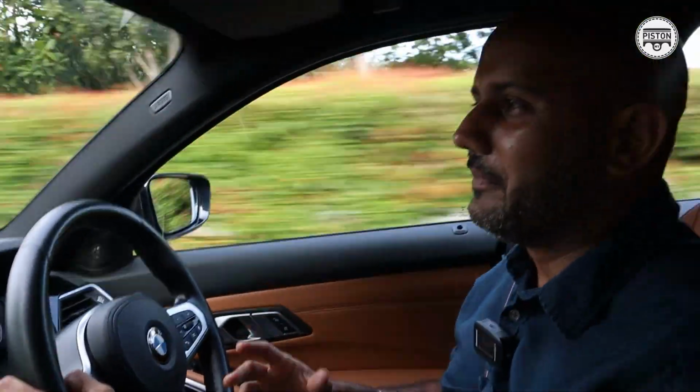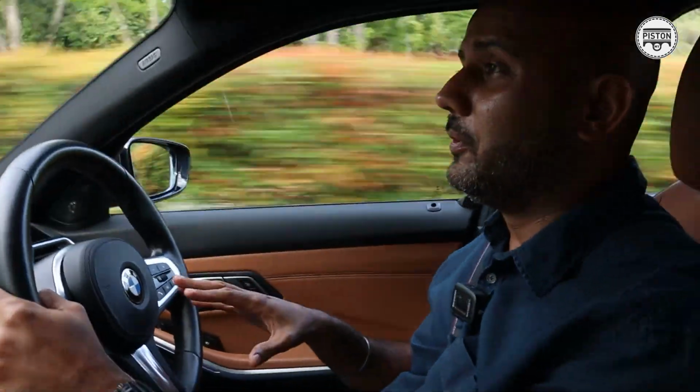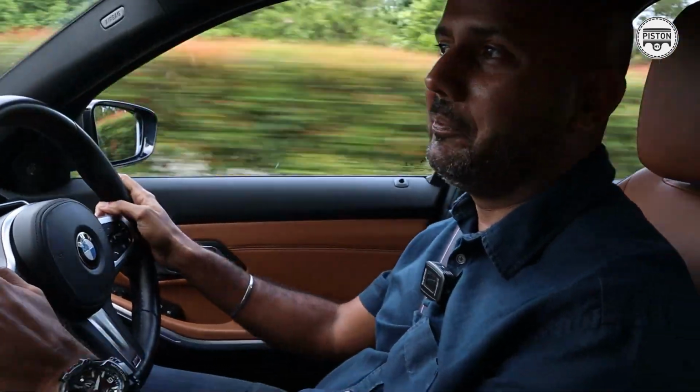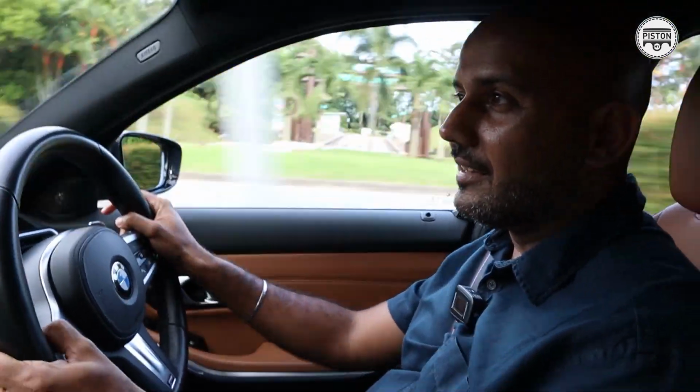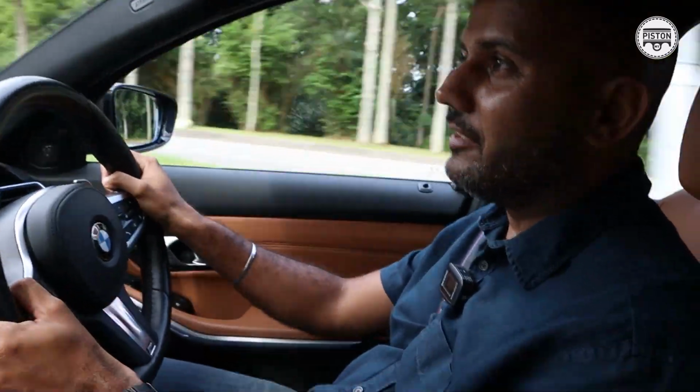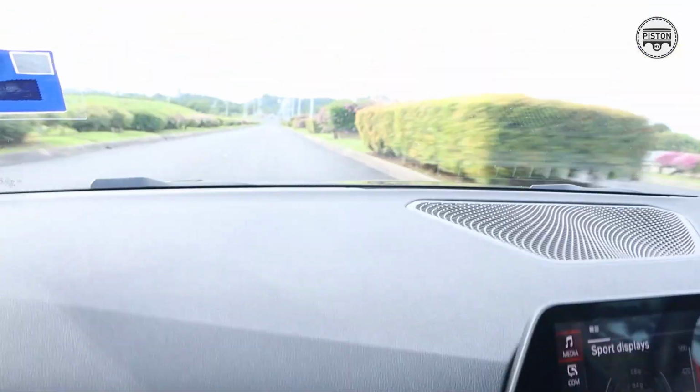It just wants to go. So in Sport Plus mode, it should probably be called M mode, because this is what M cars are all about. Ultimate driving pleasure.